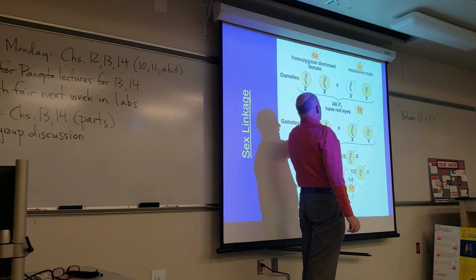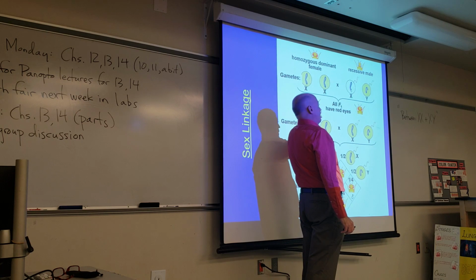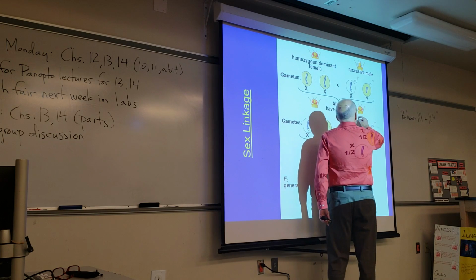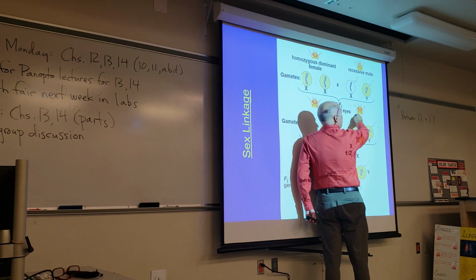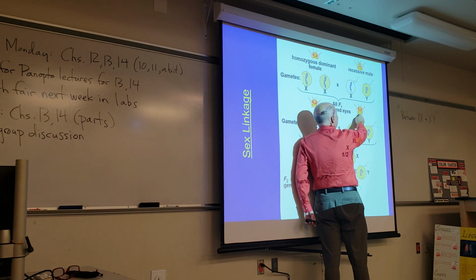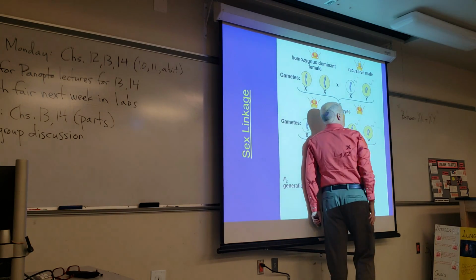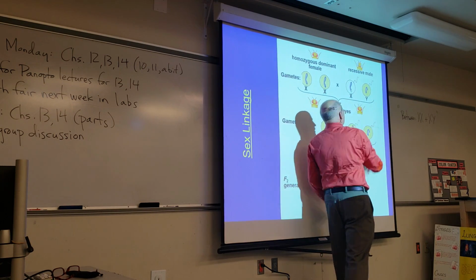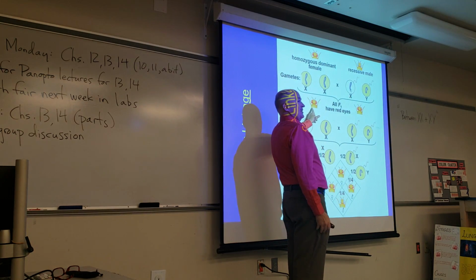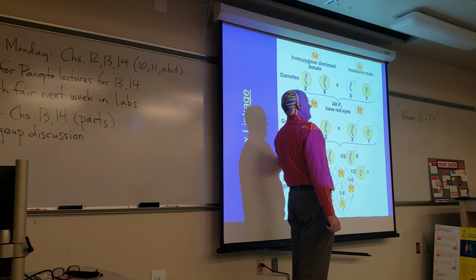So what can we say about all of these females? They're all heterozygous for the eye color gene. They all have a dominant red and a recessive white version. What about these males? What did they get from their mother? What came from mom there? A normal X. And from dad? Normal Y. So these are totally normal. These are what we call carriers. They're hybrids. They all carry the white eye version of the gene, and there it is.